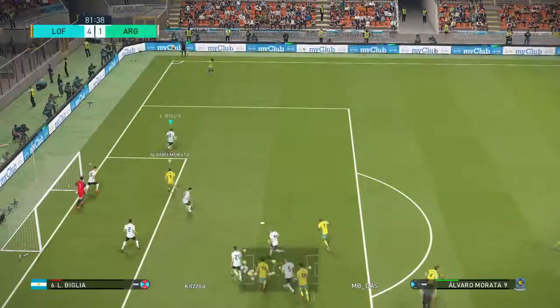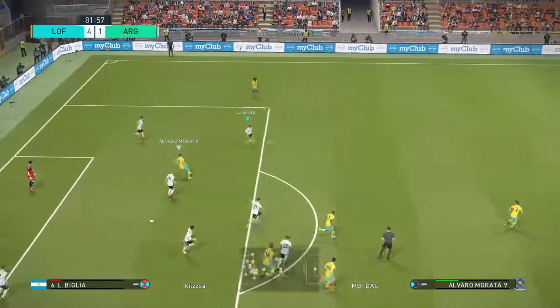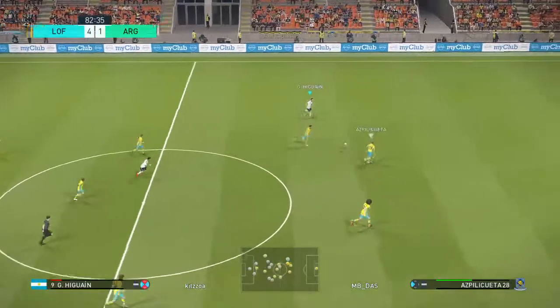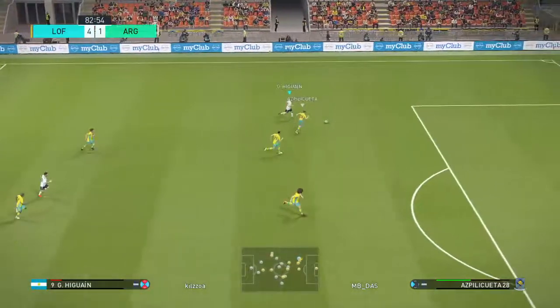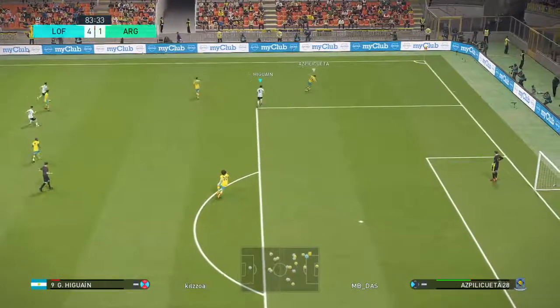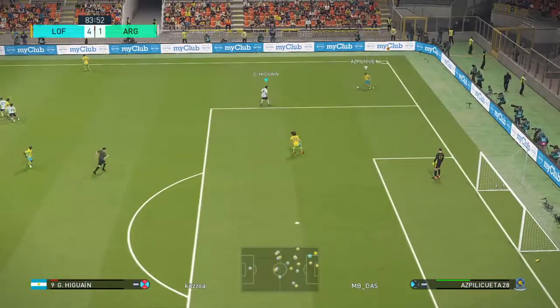Willian with the short one. Billiard plays it forward. Messi looks to slip it through. He's made sure that that won't get through. Let's put a stop to that.